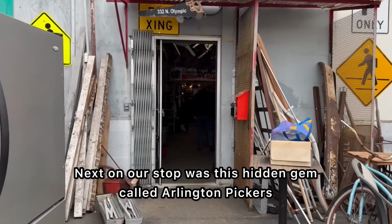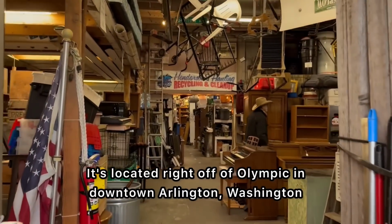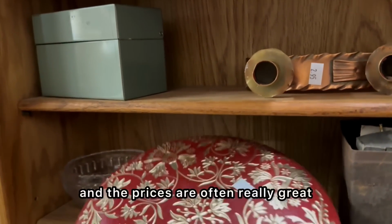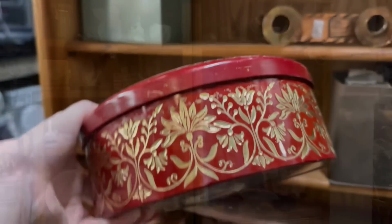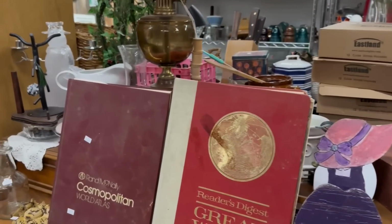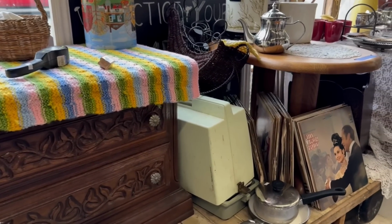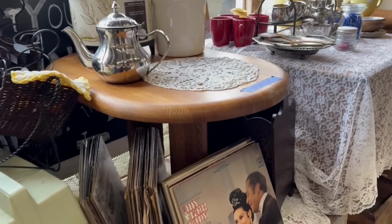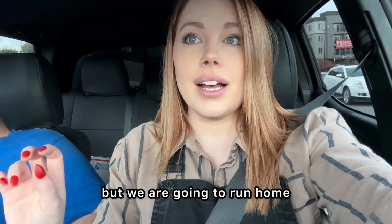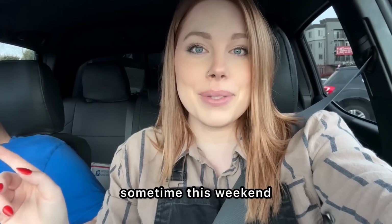Next on our stop was this hidden gem called Arlington Pickers. It's located right off of Olympic in downtown Arlington, Washington. I love this shop for all the vintage goods. You never know what you're going to find, and the prices are often really great. So we struck out on all the thrift stores that we went to today, but we are gonna run home, cook some dinner, and we will be back at it again probably sometime this weekend.